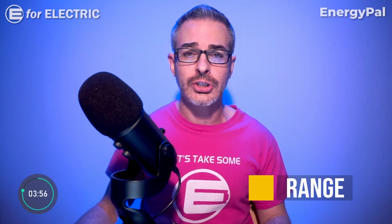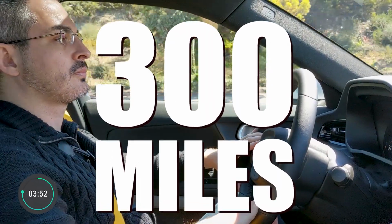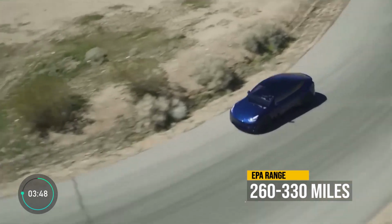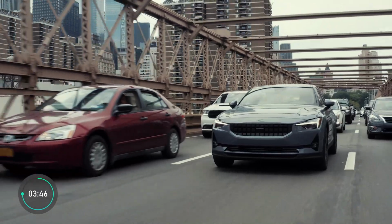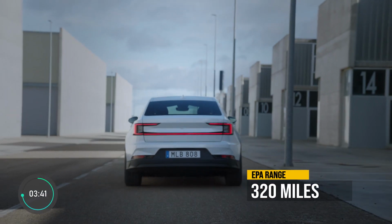Let's talk about the second most important spec of any electric car, the range. Both models are able to go beyond 300 EPA-rated miles, with the Model Y range spanning from 260 to 330 miles, and the Polestar 2 offering just one range option of 320 miles.